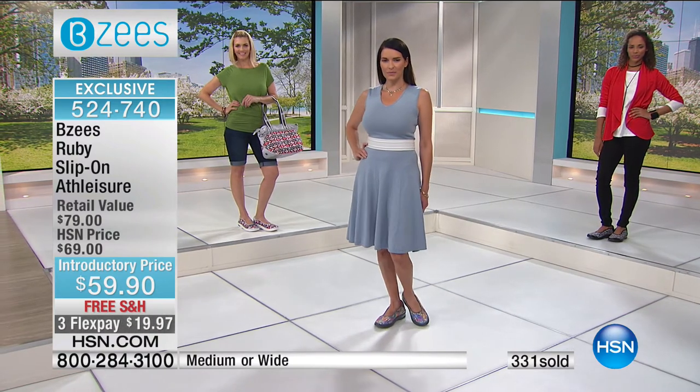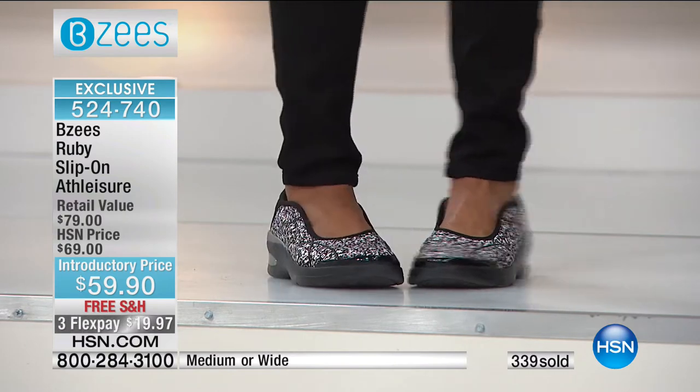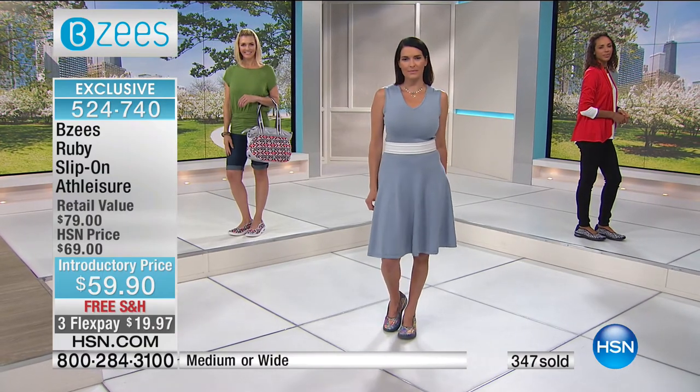I can wear something that looks good, that my daughter would wear. I can buy it for my daughter, right? And that I can feel great in. And at the end of the day, that's what we want. We want something that's stylish and looks great, but that when you slide it on, it says, wow, this fits my foot. And that's important.